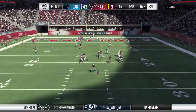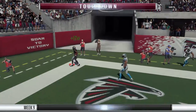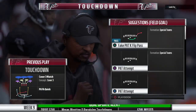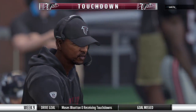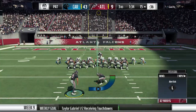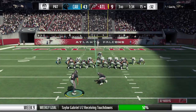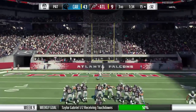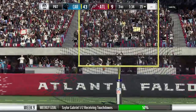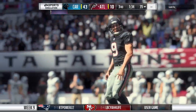He'll look to throw. And that is caught. Touchdown, Falcons. Taylor Gabriel, his 2nd touchdown on the season. And the Falcons use the short field to their advantage as they cash in for 6. So they get 1 score back, but still a long ways to go here in this 3rd quarter.